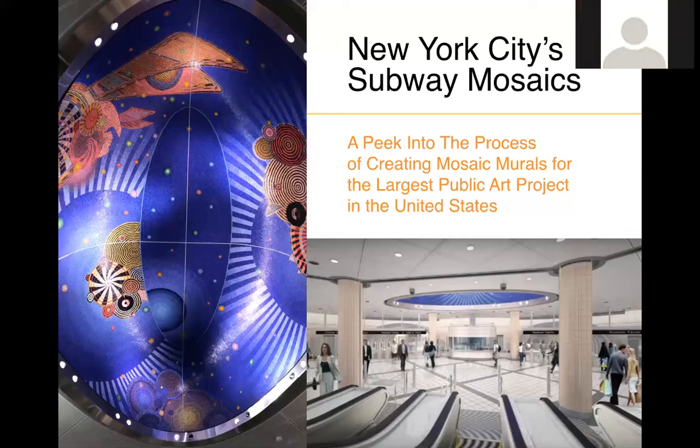But one of my absolute favorites is out near Coney Island. It's Brooklyn Seeds. It's these big, beautiful flowers, gorgeous. But it's a good 45 minutes from Grand Central to get there. So it's a long way out. But there's quite a bit.